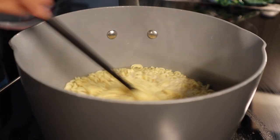And I'll just mix it in, because the Spam's already cooked. You know, it's just meat. You just eat it like this. So yeah, I'll just put it in there for a little minute. Let it soak up a little bit of the broth. And then that's it. And then I'll put the cheese on top and then I'll be done. So it doesn't take long. It cooks pretty fast. Okay, it's starting to cook now.